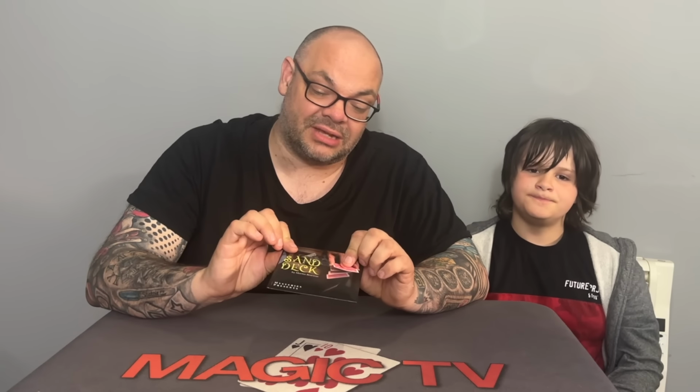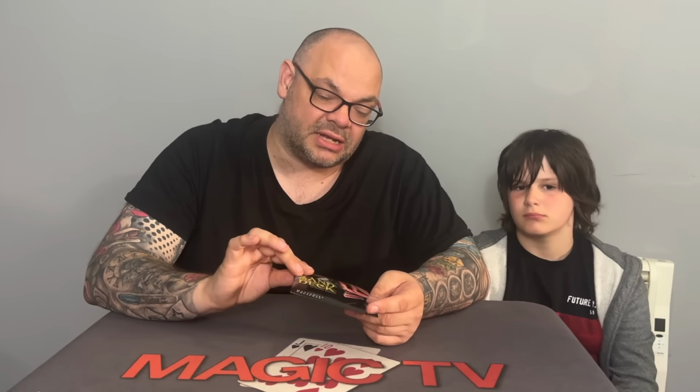But I think that the best way to produce a deck at the beginning of a performance is David Regal's sudden deck. I don't think this is going to change that. I still don't think it's sudden deck. I don't think many people are going to do this. I think it's going to be bought and put into people's bottom drawers. But that doesn't mean it's good. I'm going to give it 65%. I think it's good, but I'm just not going to do it.